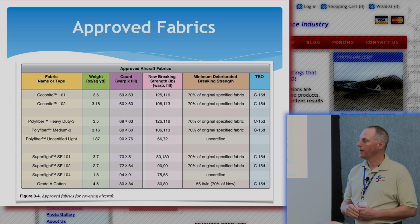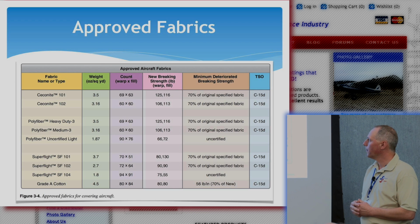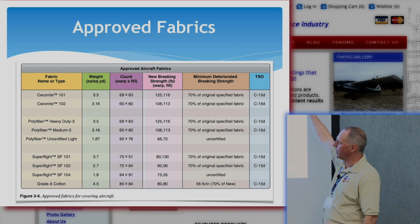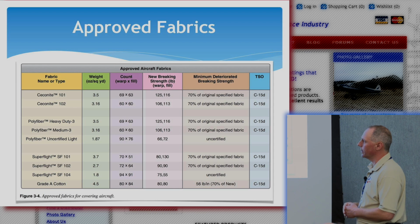It's medium weight. There are some aircraft that use the heavy weight. We'll get into that here in a minute. But those are the two primary for Seconite. Polyfiber, they're heavy duty 3 and they're medium 3. Essentially, we just call them 101 and 102, the same as we do with Seconite.